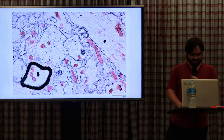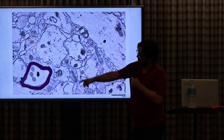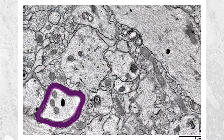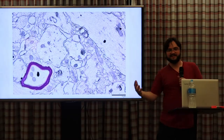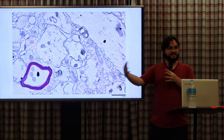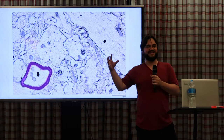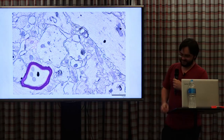And then another really salient feature is this big dark circle around this one process. And that is called myelin. So that's a way to make the signals go a little bit faster. You can almost think of it as highlighting that one connection. It's a little bit more important.